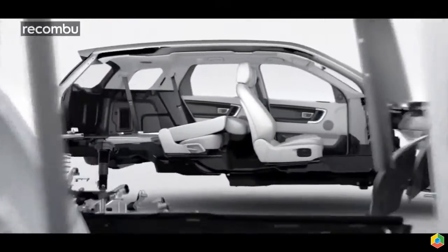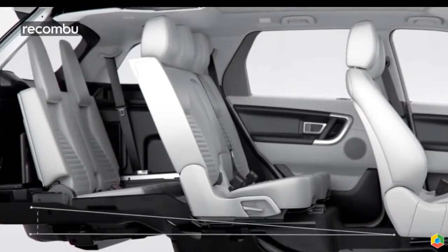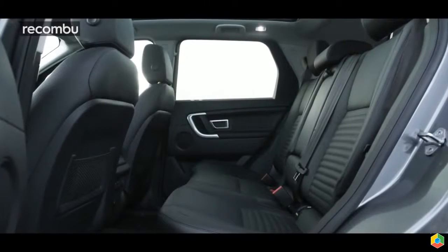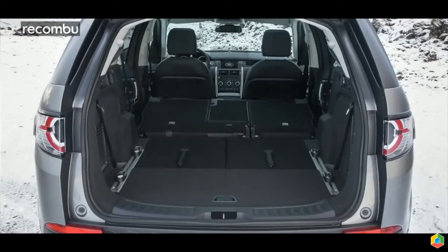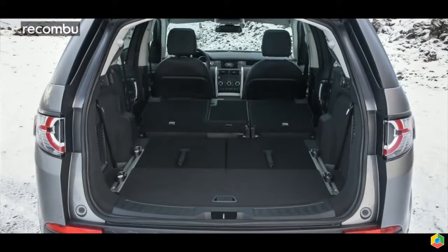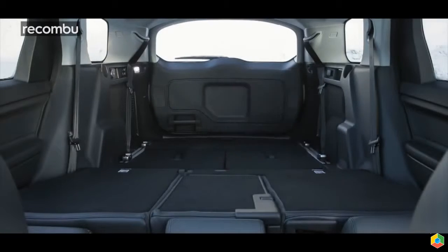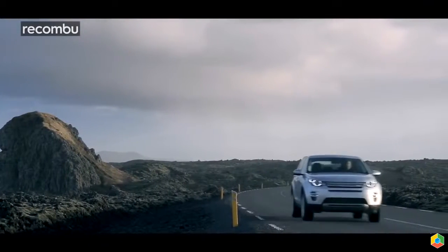The Discovery Sport can seat up to 7 people in a family. Yes, 7, thanks to a 5+2 seating arrangement. There is ample legroom in the front and middle row of seats, which are remarkably comfortable, while the third row can accommodate a modestly sized adult in short bursts or kids on longer voyages.